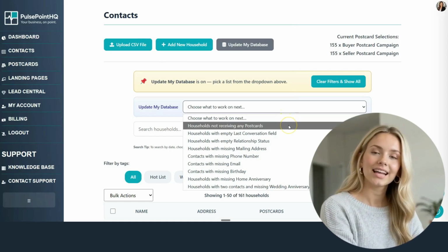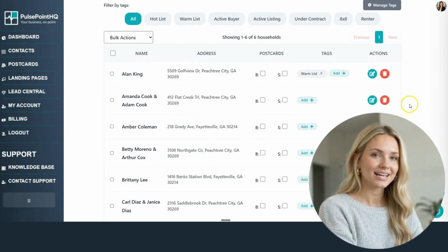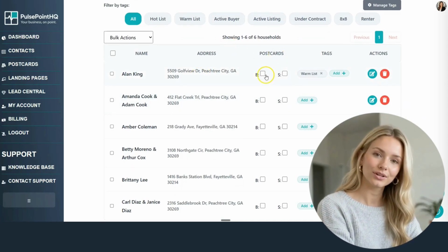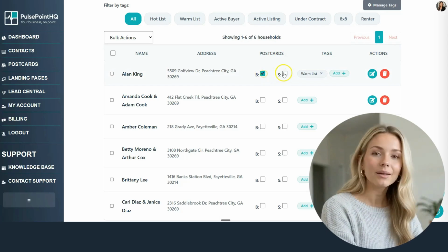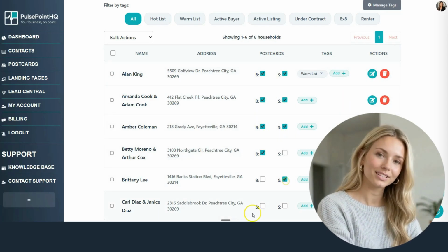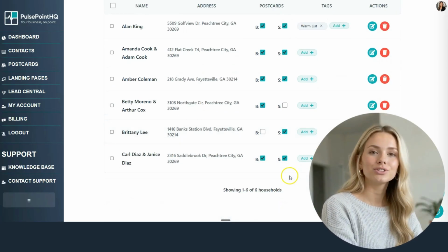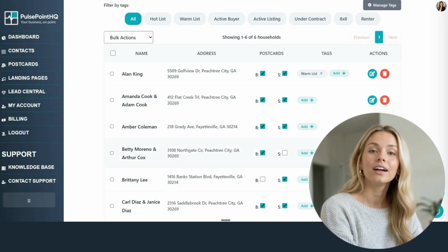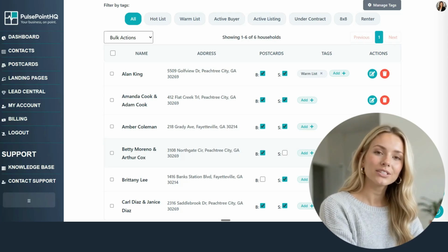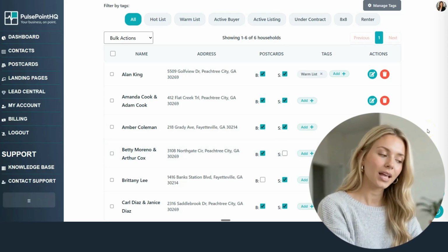Households not receiving any postcards. These contacts have a mailing address on file but aren't assigned to receive any postcard campaigns. Simply check the boxes to assign them to the postcard campaigns. They're now in your autoflow system and receiving up to 2 autoflow touches per month just by doing this one step. That is literally all it takes to send them postcards. They now will receive those automatically.